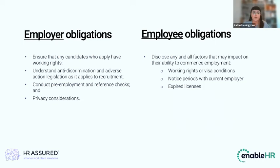And firstly, we'll go through employer obligations in relation to recruitment. Whilst the recruitment process itself isn't necessarily a heavily legislated area, there are particular things in existence that we should consider as a minimum legal requirement before we commence that onboarding process and give that offer to the candidate.